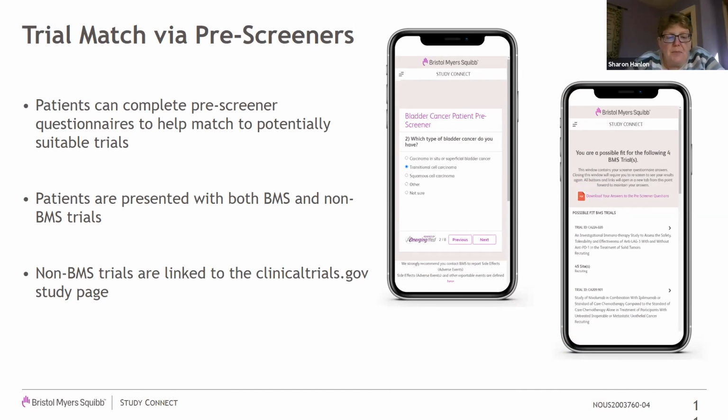The patients are, again, as I shared earlier, presented with both BMS studies that are actively recruiting, as well as, if they were a match, some non-BMS trials that may be open in the condition that they're being considered for or that they're investigating. And as I shared earlier, non-BMS trials will be linked to clinicaltrials.gov.